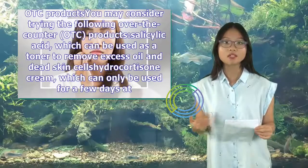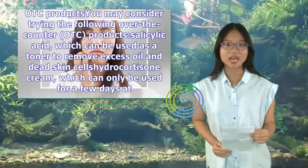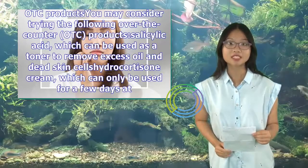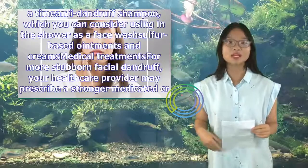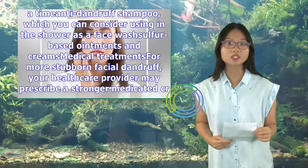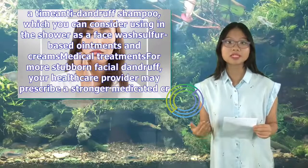OTC products. You may consider trying the following over-the-counter OTC products. Salicylic acid, which can be used as a toner to remove excess oil and dead skin cells. Hydrocortisone cream, which can only be used for a few days at a time. Anti-dandruff shampoo, which you can consider using in the shower as a face wash. Sulfur-based ointments and creams.